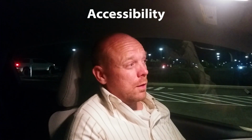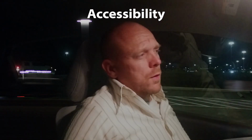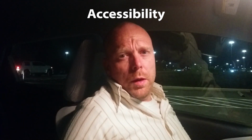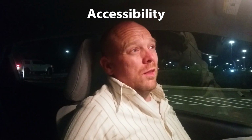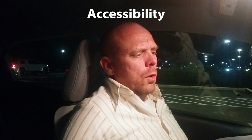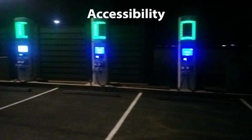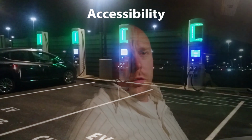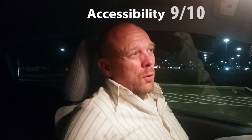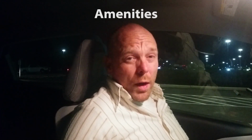The first is access. Well, this is actually a really easy site to access. It's just off of Interstate 5, just north of Sacramento. Just a quick on-ramp, off-ramp to get here. You're basically driving right through a gas station. It's pretty ideally located. The only thing that I would give it a knock on for access is it doesn't have full pull-through parking. It's all just nose-in parking. Maybe that's appropriate for this site, but I would only give it a 9 out of 10 in terms of access.